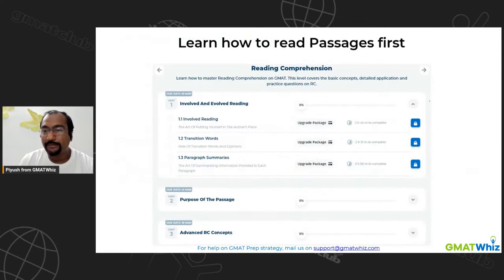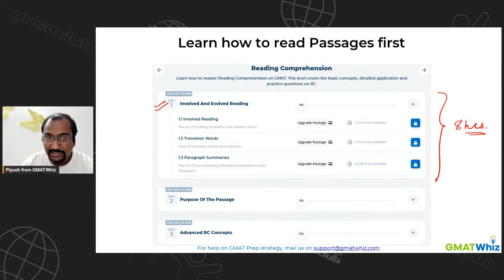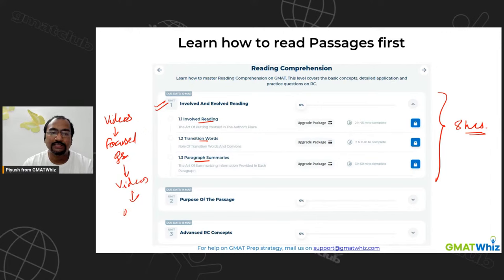And that's why at GMATWhiz, we have approximately 8 hours of course content in RC. And this is our level one, our unit one. We are not even talking about different types of questions. We are just focusing on individual steps, like involved reading, transition words, paragraph summaries. There will be videos where we teach you the steps. Then there are focused questions which test you on these steps, where you apply this knowledge, and then you go to the next step videos. Then you have focused questions on those videos. And in this fashion, you move forward.